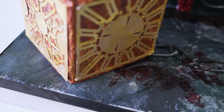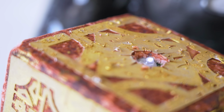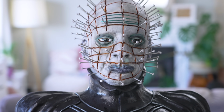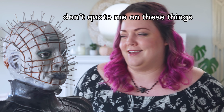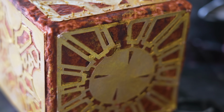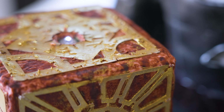I love that they included the box and the light that's in the box, which is apparently just supposed to be like a puzzle box that unlocks to like hell that unleashes him or something. Don't quote me on these things. Look at all of these like individual little carvings, all these little marks. Like those will have had to been like hand cut out and like pasted on this.